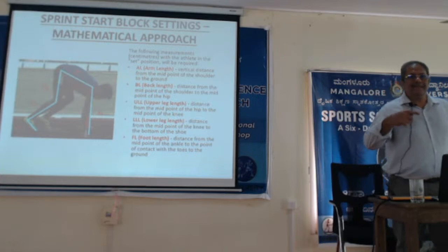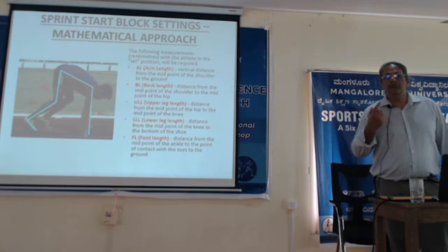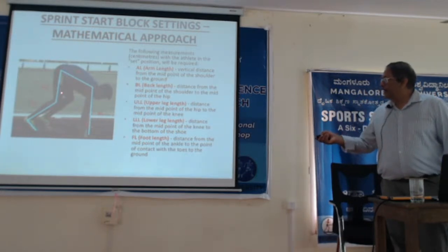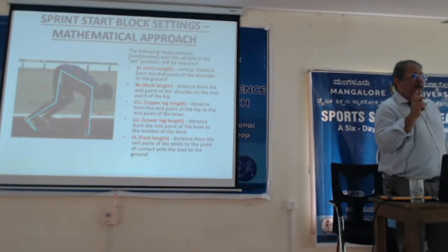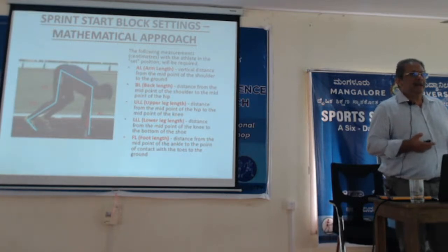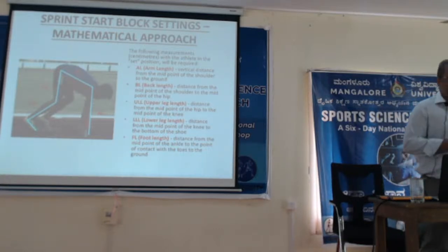So your start mechanics depend upon how you position your body on the starting block. The distance between blocks, height, all these things are set based on your body dimensions. So there has to be a setup which is customized. I find that most sports groups have the starting blocks common for all the athletes. Whether tall or short, they have the same starting block, so the running mechanics totally differ.